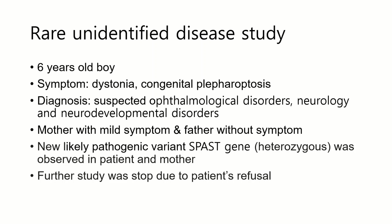The first case was a 6-year-old boy. He came to the clinic with the symptoms of dystonia and congenital blepharoptosis. At first, the diagnosis was ophthalmological or neurodevelopmental disorders. But the clinician who took care of this boy suspected this would be some unknown urological disease. So she interviewed the family members and found out the mother had a mild symptom in the past, and the father was without symptoms.